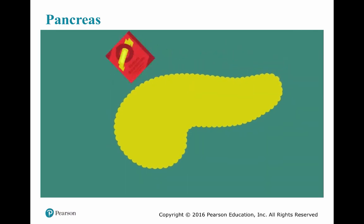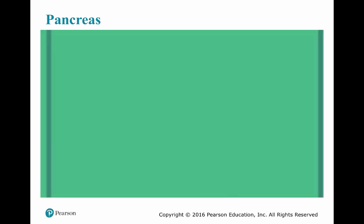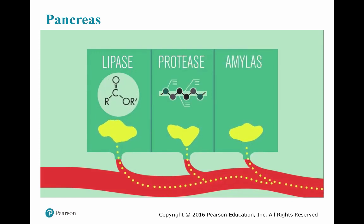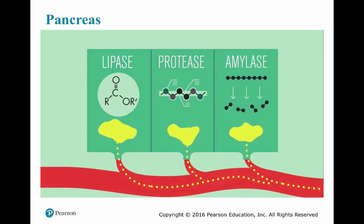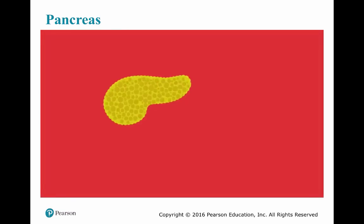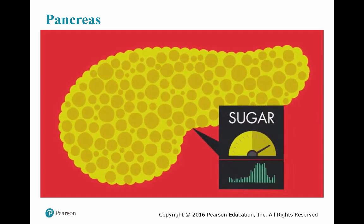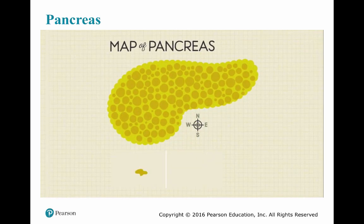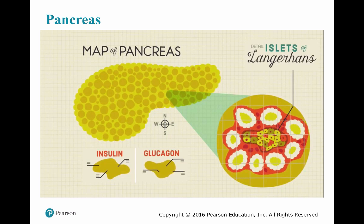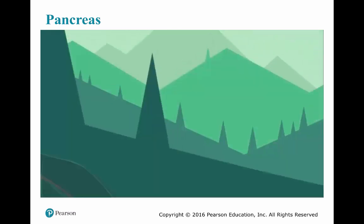Sodium bicarbonate neutralizes the stomach's natural acidity, so these digestive enzymes can perform their jobs. Lipase breaks down fatty substances, protease splits up proteins, and amylase divides carbohydrates to create energy-rich sugars. Most of those nutrients then get absorbed into the bloodstream and go on to enrich the body. While all this is happening, the pancreas works on another critical task, controlling the amount of sugar in your blood. It achieves this with the hormones insulin and glucagon, which are produced in special cells called the islets of Langerhans. Having too much or too little sugar can be life-threatening, so the pancreas must stay on constant alert.